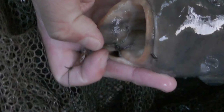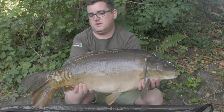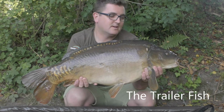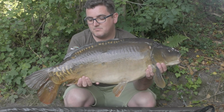Another big mirror. Well, it looked like it was going to be a bit of a bum session after that fish jumped out the net. But this is my second 20 plus mirror of the night. 22.8. Lovely, lovely chunky scales running along his back.